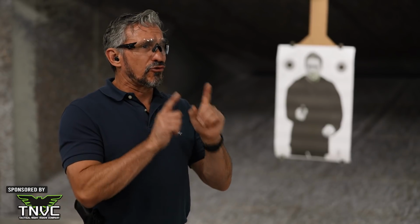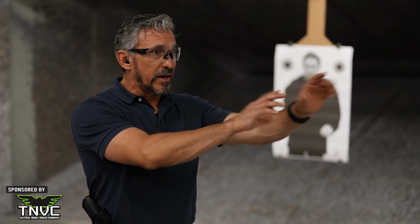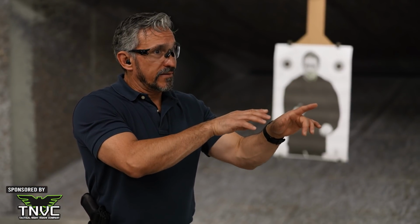I need to drive my sights to the intended point of impact. I'm not just extending the gun out and then moving the sights to the target. I need to move the sights from the point of carry to the point of impact. And if you can do that, then you're probably going to see less time trying to align the sights.